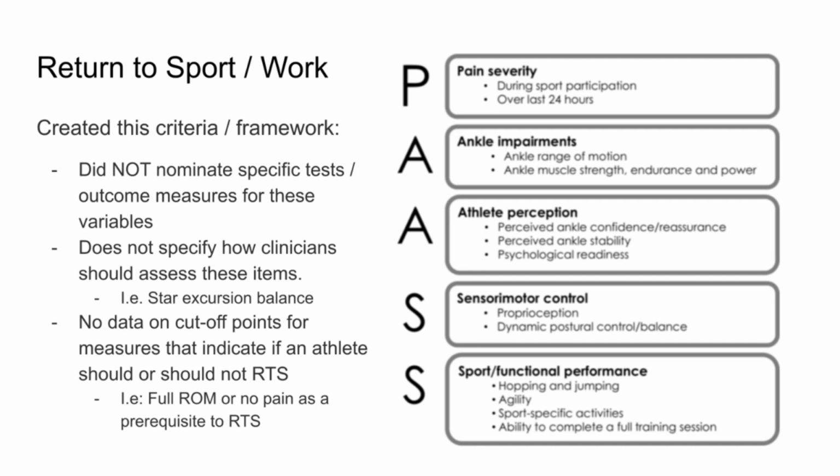So this consensus statement is just a framework. They did not nominate specific tests or outcome measures for these variables. It does not specify how clinicians should assess these items. So if we're looking at athlete perception and psychological readiness, maybe use an outcome measure for psychological readiness to return to sport. However, they didn't say to use that specific outcome, right?